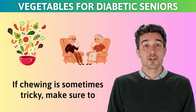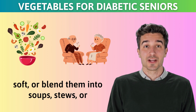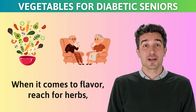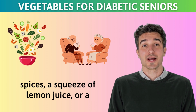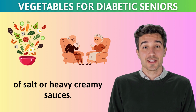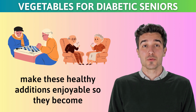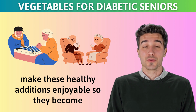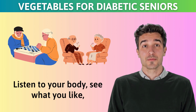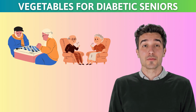If chewing is sometimes tricky, make sure to cook your vegetables until they are nice and soft, or blend them into soups, stews, or smoothies. When it comes to flavor, reach for herbs, spices, a squeeze of lemon juice, or a drizzle of healthy olive oil instead of lots of salt or heavy, creamy sauces. The real goal is to find ways to make these healthy additions enjoyable so they become a natural, sustainable part of how you eat every day. Listen to your body, see what you like, and find what works best for you.